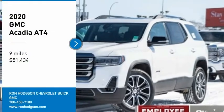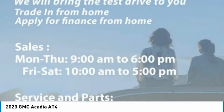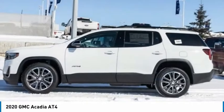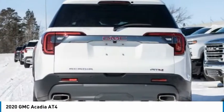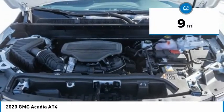Take a ride in the 2020 Acadia. The GMC Acadia has great capability coupled with exceptional safety, offering better highway fuel economy than any other 8-passenger SUV, advanced technology, and thoughtful ergonomics. The Acadia is a premium utility that rejects compromise and is priced below $55,000. This vehicle has less than 100 miles.